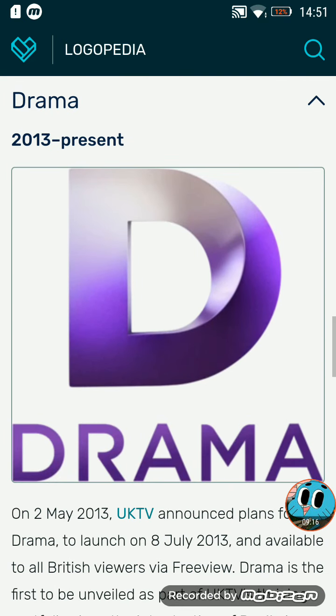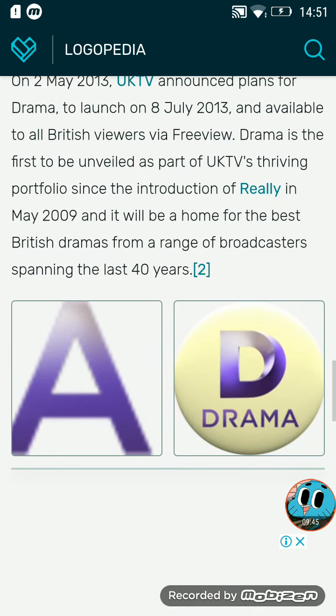2013 to present, Blighty or UK TV People was replaced by Drama UK. So we have a gradient of white to gray to a purple D, and the text Drama. This is the A on the logo, and a version with white-yellow text with a light yellow circle. So bye.